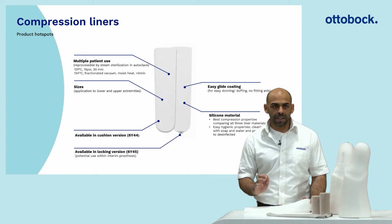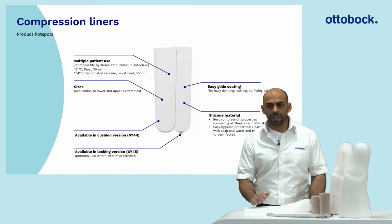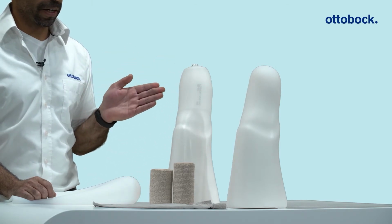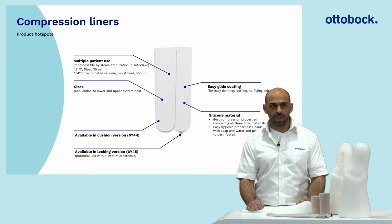Then we have the easy glide coating for easy donning and doffing. The silicone material offers best compression as well as hygienic properties. You can clean it with soap and water, and it's also possible to disinfect the liner. We offer two versions of the compression liner: a cushion liner and a locking liner. The locking liner could be used in an interim prosthesis as well. The size range of the liner allows application for lower and upper limb care.